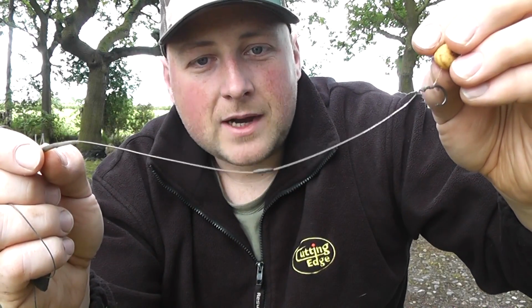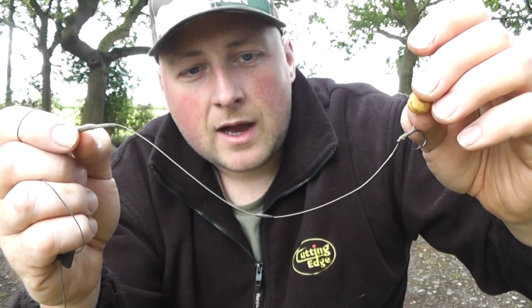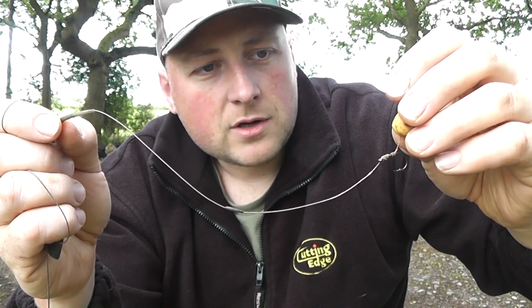I've got a bit of critical mass putty on there. Not so much just to pin the rig down, but I always feel that it sort of helps to drop the rig in the fish's mouth as well, aids hooking potential in a way.